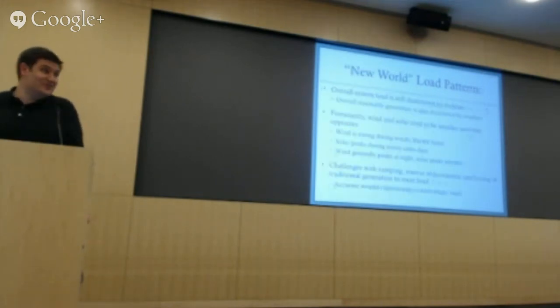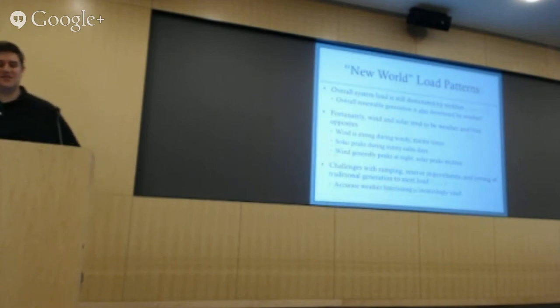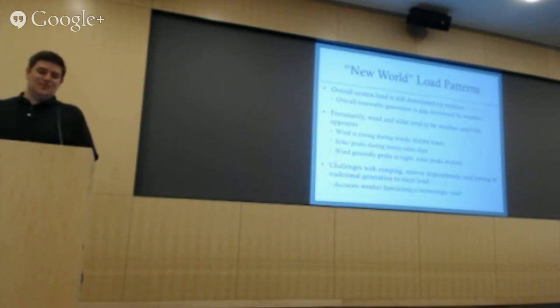So as we go to the new world, the overall system load is still dominated by weather, but now you have renewable generation, which is also dominated by the weather. Fortunately, wind and solar tend to be weather opposites. Wind comes when it's stormy and not sunny, with a storm that has a lot of pressure differential. Solar tends to peak during high pressure, where the high pressure comes over and sits on California. We have a beautiful summer day, and you have no wind. Wind generally peaks at night, at least in our system, and solar peaks at midday. I sometimes call it the dance of wind and solar, because they work pretty well against each other. They're essentially opposites.